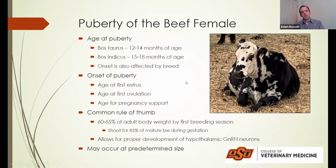Now, of course, this talk is focused on the second calf heifers, but a lot of things that matter for your second calf heifers begin before they've even had their first calf. And in some ways, it even begins before they're even born. So that's why I thought it was important to mention puberty here, because this plays a major role in heifers' future success in a breeding herd.